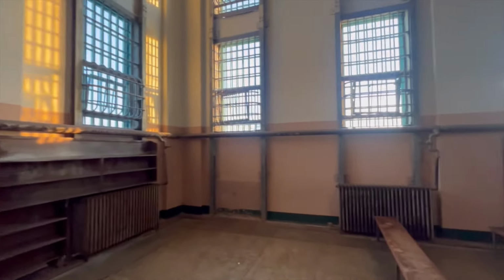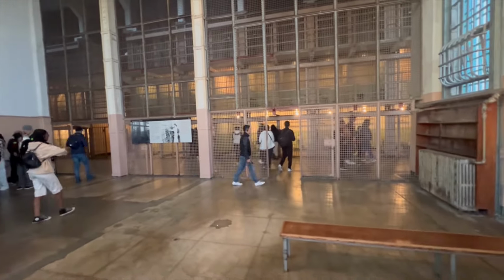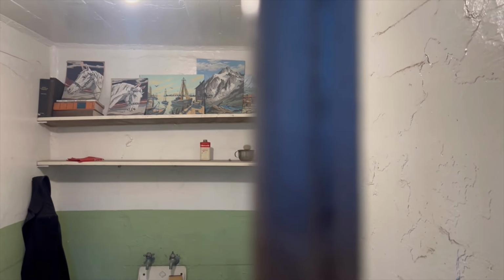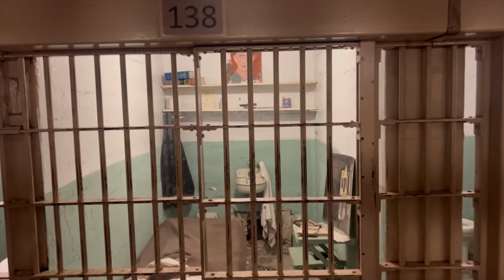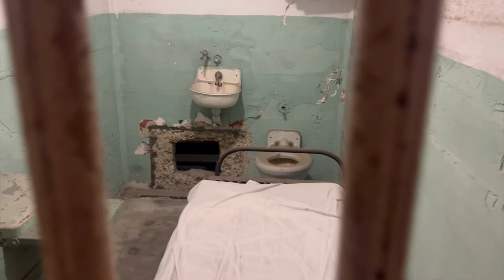Here is the Alcatraz Library. See the little box there with the two holes in it? That's a headphone jack so that they could listen to the radio. Two different stations they could listen to. Here are the visitation windows. They said the prisoners called it the Pecan Place. Here's the famous cells where they tried to escape. They put dummy heads in their beds and dug holes with spoons.